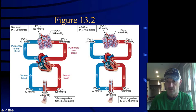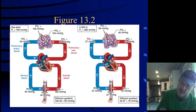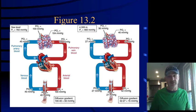Here, we are still going to come close to reaching equilibrium with the alveoli, with what's in there, but because it's such a lower partial pressure, there is less oxygen to be delivered to the tissues. So we have a much smaller gradient. This is not going to move as well or as quickly. Anything that is dependent upon this oxygen is now going to be affected, and we're going to have decreases in performance due to this.